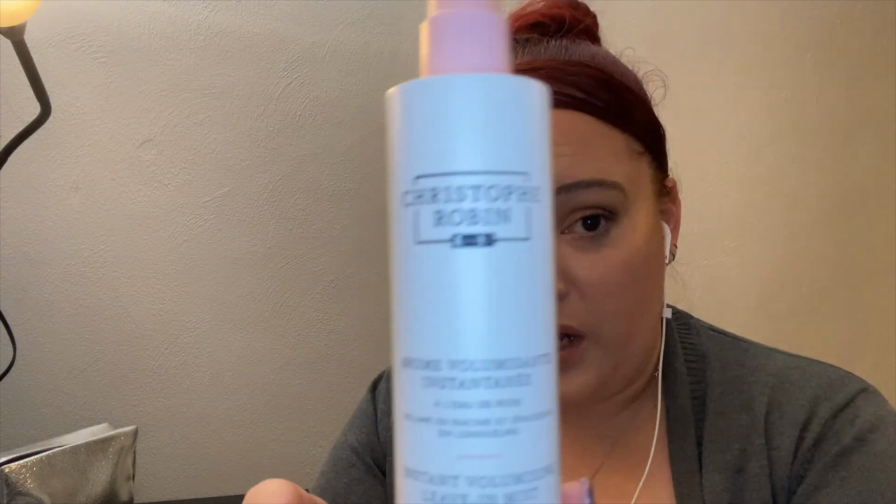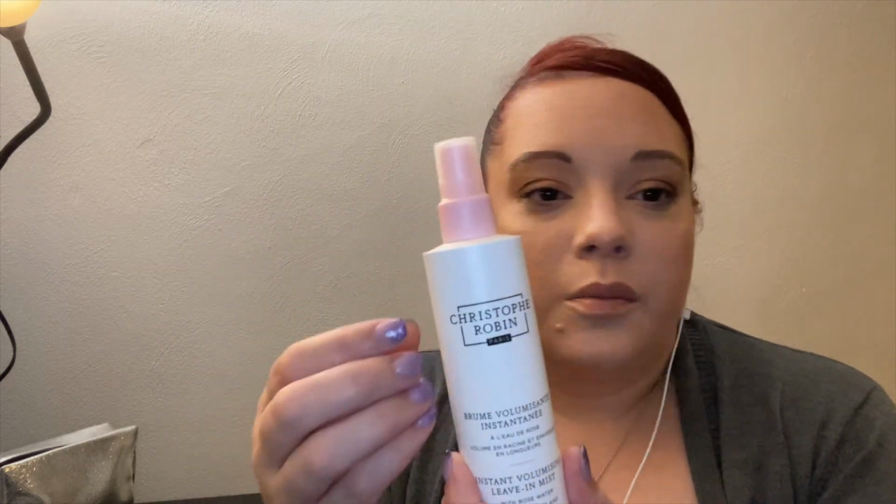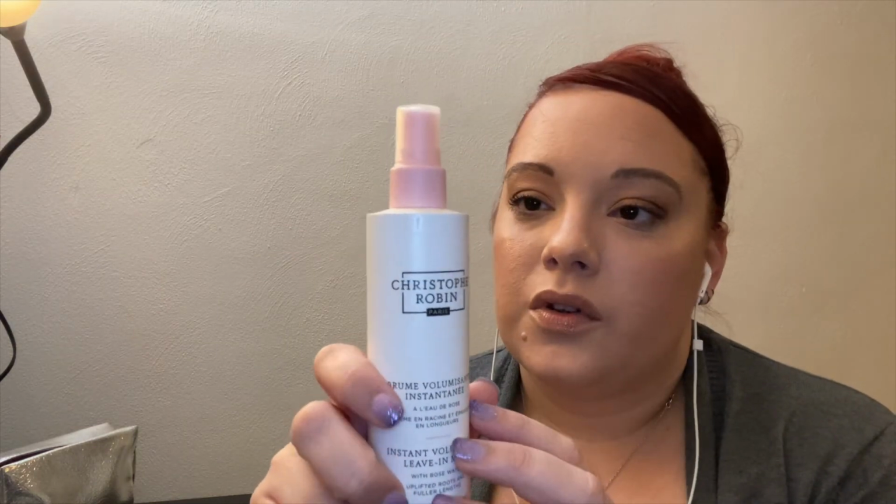Next up, I have Christophe Robin from Paris. I don't know if I'm pronouncing that right. I did not take French, and I don't know how to speak brand names. I'm bad at that. But this is a new brand to me. I hadn't seen it before. This is an instant volumizing leave-in mist with rose water, uplifted roots, and fuller lengths. It's supposed to help thin, fine hair, which my hair is not. My hair is thick. But this retails for $39.